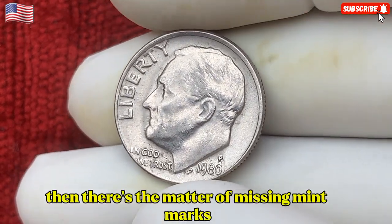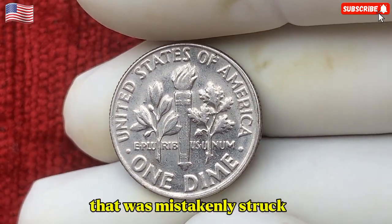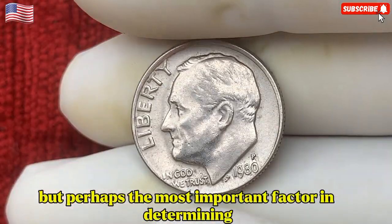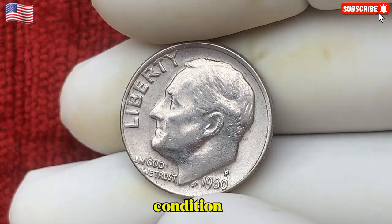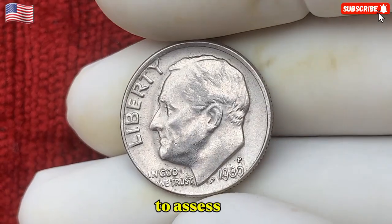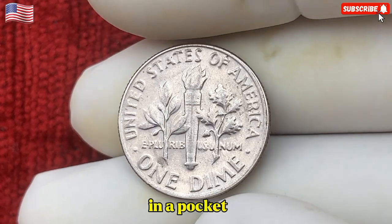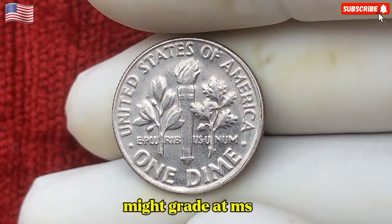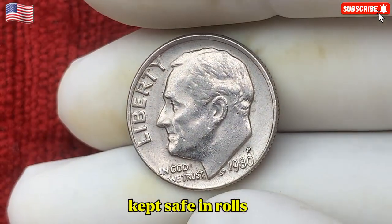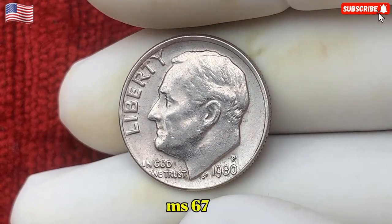Then there's the matter of missing mint marks, particularly on proofs. A proof coin from the San Francisco Mint that was mistakenly struck without its S mint mark can fetch huge attention and a high price, but perhaps the most important factor in determining value? Condition. Professional grading services like PCGS and NGC use a 70-point scale to assess coin quality. A Roosevelt dime that's been through circulation, jingles in a pocket, scratches, dull shine, might grade at MS 60 or below. But coins that have never been circulated, kept safe in rolls, or passed through generations in airtight cases can grade MS 65, MS 67, or even higher.